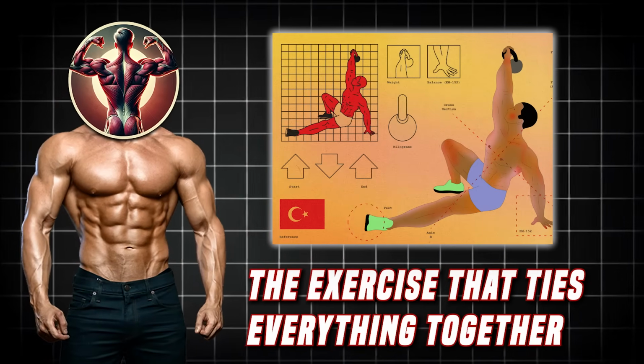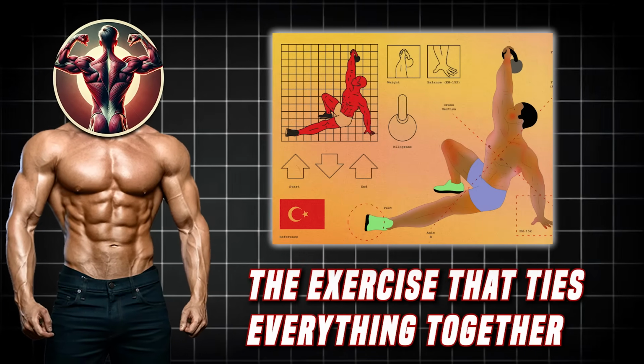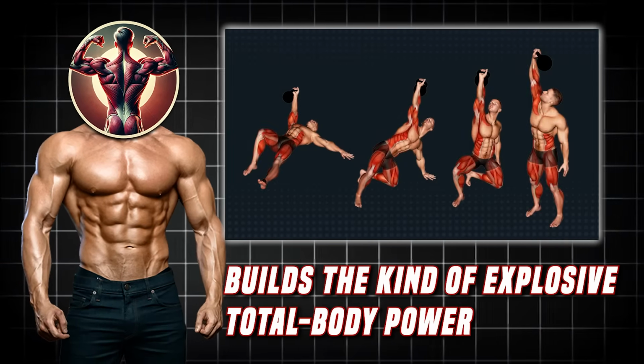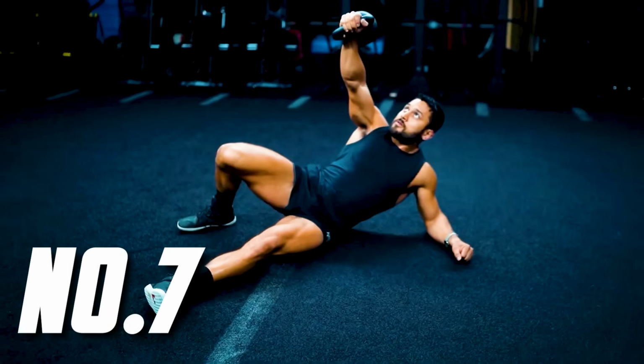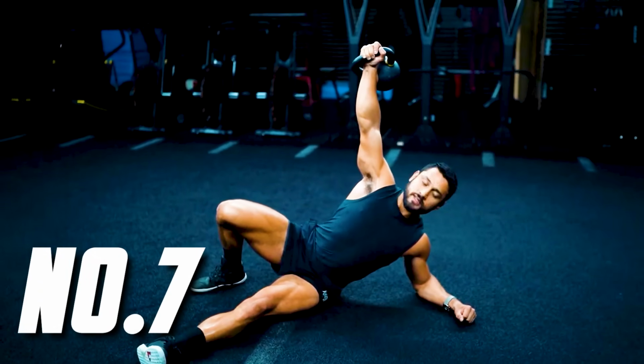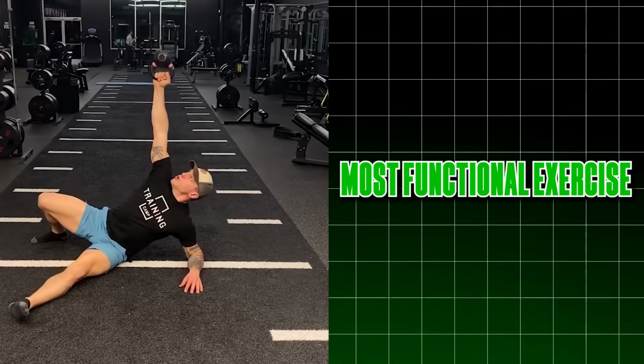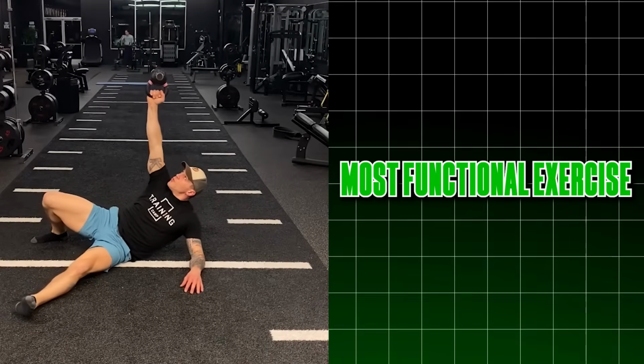And finally, let's get into the exercise that ties everything together and builds the kind of explosive total body power that makes you feel unstoppable. Finally, let's get into that exercise that will complete your kettlebell mastery, the Turkish get-up. This might be the most functional exercise ever created.